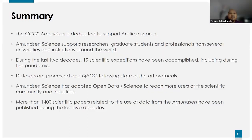The summary: the CCGS Amundsen is dedicated to support Arctic research. During the last 2 decades, 19 scientific expeditions have been accomplished, even during the pandemic time. The data sets from the ship are processed and QA/QC'd following state-of-the-art protocol, and the data that are published is used as open data to do open science for the scientific community. Many papers have been published, all related to the use of the data from the Amundsen.